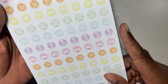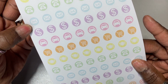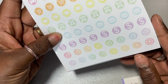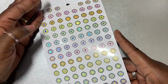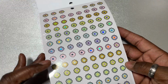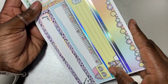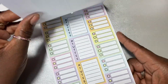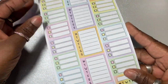Ooh, look at these icons. Card, groceries, meal plan, phone calls, emails, money, same, and it repeats. House. Okay. Yeah, if anything, I'd get another one of these. Actually, a couple of these. Look at these, flower power. These are nice. Clean, to buy, to go. Oh, look at these check boxes. Yes, I can work with these.